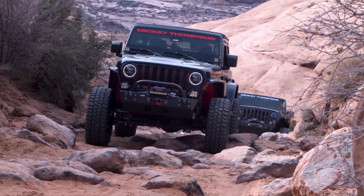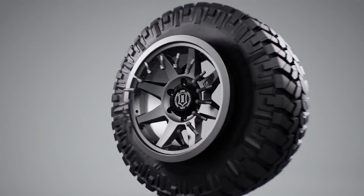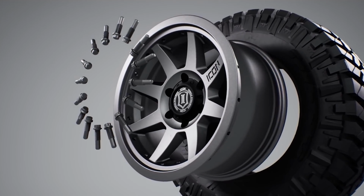For the wheels, we wanted the lightest DOT-compliant beadlock available on the market today that isn't going to bankrupt us, so we're going to go with the Icon Alloys Rebound Pros with their proprietary inner beadlocking system.